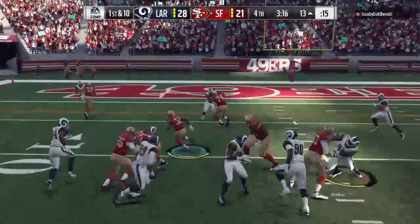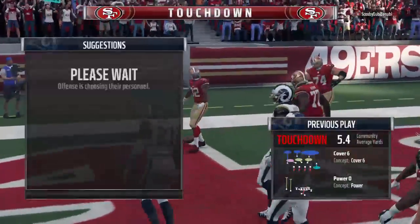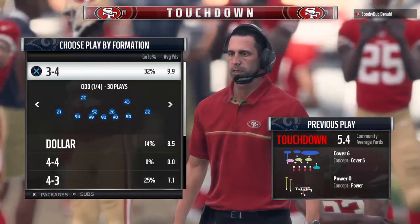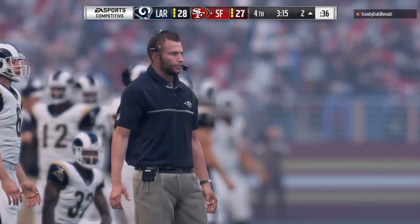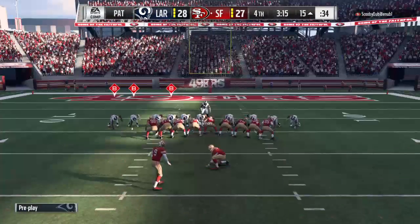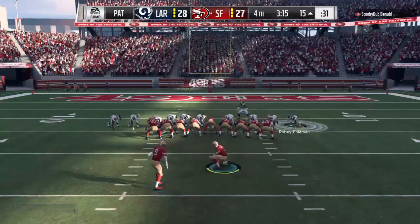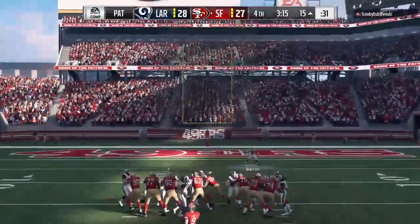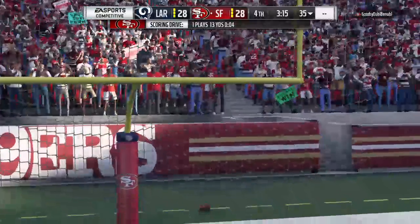Now a first down carry. It's Williams. And across the chalk into the end zone. It's a 49er touchdown. A great play there. His second touchdown of the afternoon. And the 49ers are within an extra point of tying this thing up. And we are tied here in the fourth quarter.